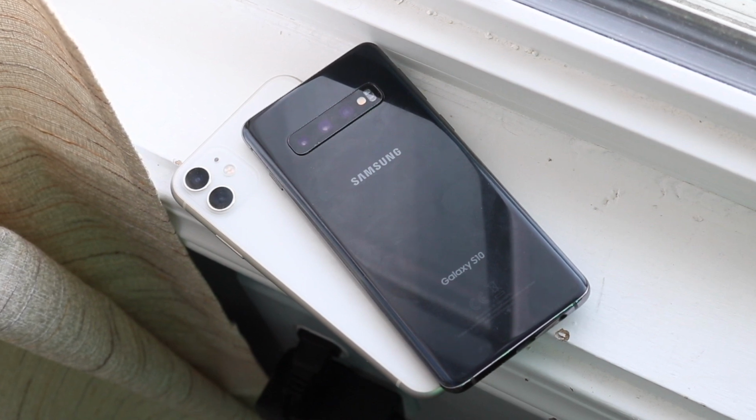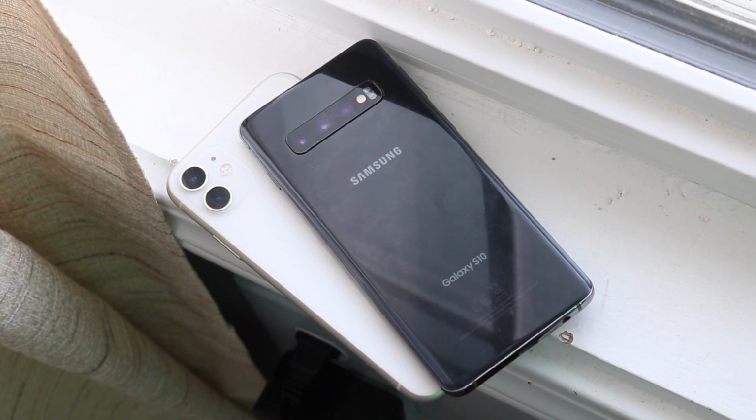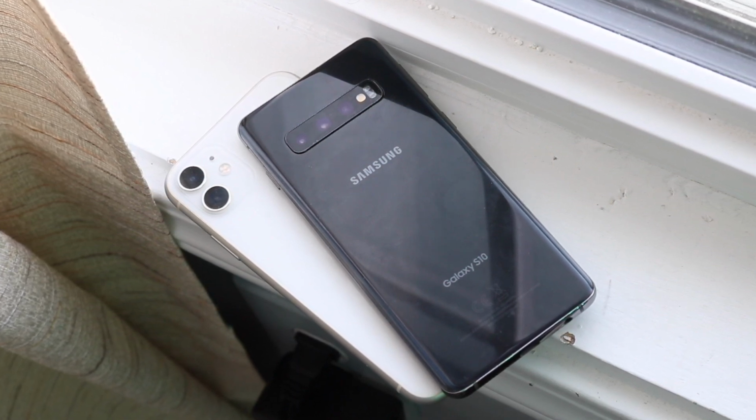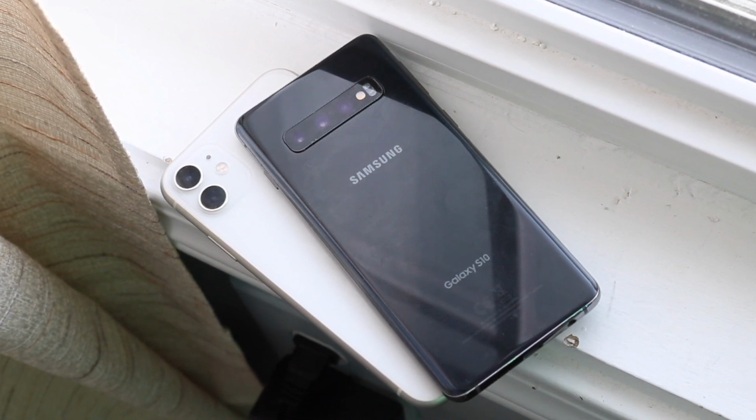The Galaxy S10 also has a really cool feature, actually two cool features. So the S10 has the micro SD card slot, which is a really cool thing. I love having that in a phone, and if you can expand the storage, that's just a huge reason to pick up an S10 over the iPhone 11.